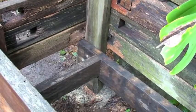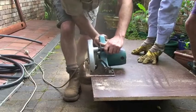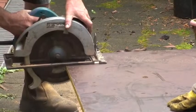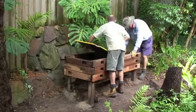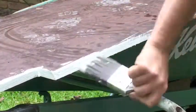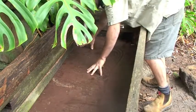Inside the box frame, a subframe is constructed to support the liner and gravel. Next, a base plate is cut to size for inside the frame. Charlie likes to use form ply. He's found it's more resistant to moisture penetration. The base is dropped in place to check the size and then removed for any trimming before all the edges are painted to seal them. The base plate is dropped back into place and it's time to start preparing for the plumbing.